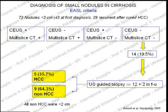So, should we biopsy? Why should we biopsy? In cases that were negative at both CEUS and CT, which were 14 cases out of these 72 nodules in our series, one third of the cases were hepatocellular carcinoma. So this is to stress again that negative imaging techniques do not exclude malignancy in cirrhosis, in small nodules.